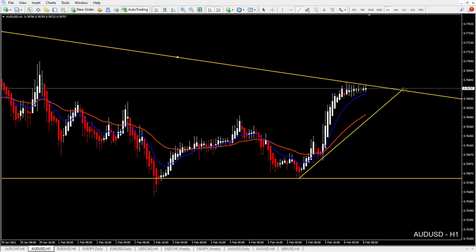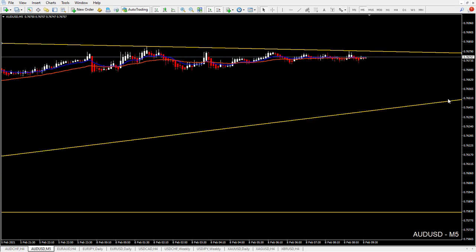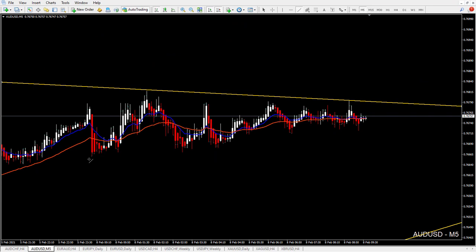If you would like to be more conservative, this is our trend line. If we have a breakout, then you can look for short entries and then target this. Of course, like we said, if we get this, it is of course a long entry. For more aggressive entries, we can go to the 15-minute chart or 5-minute. If you want to be really aggressive, we have this trend line.